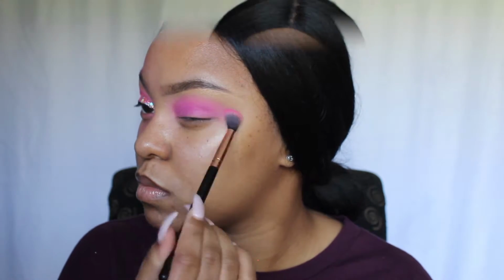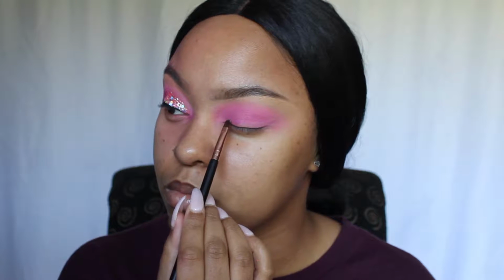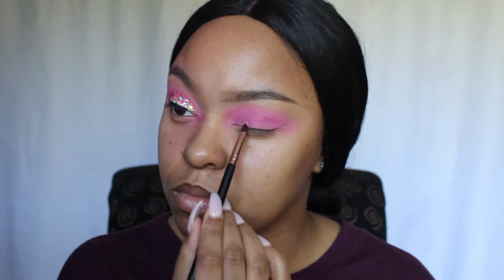And for my next step, you guys know that I love using NYX glitter primer, and I'm going to do a cut crease because I want my glitter to be in the shape of a cut crease.